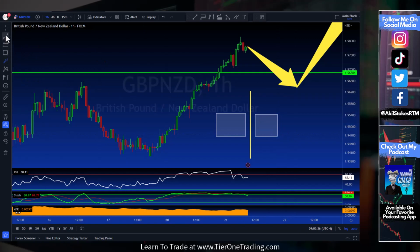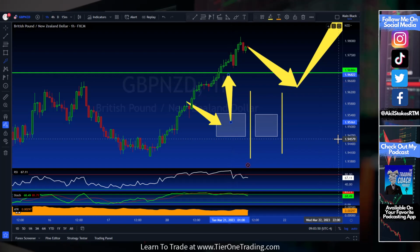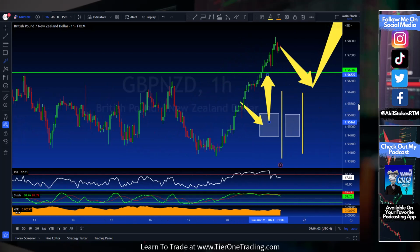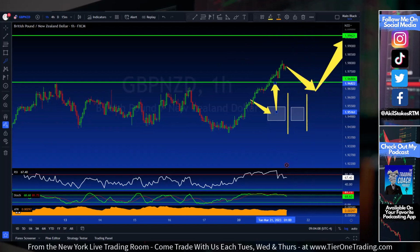If they then decide to hike by 50, the market's going to react. And it should react in a very positive way for this pair. Especially if the dollar doesn't hike by 50 the day before. And that would open up your door for, not that this is, it's a big trade. Yeah, it's a big trade. But that would open up the door for that big move up to $1.99 or twos.